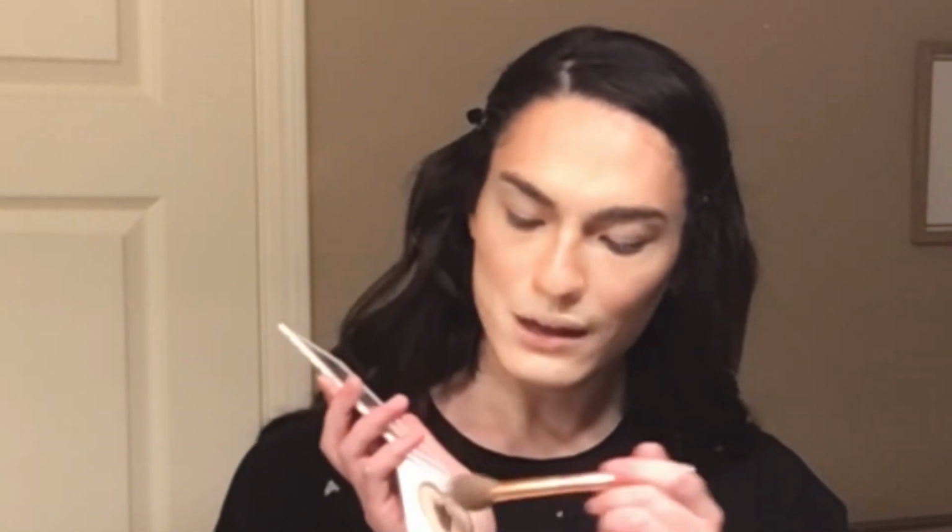Okay, I'm satisfied. So I'm going to go back in with this pink powder. I'm literally just going to go like this. Whoop. Stopping it up here. And this just helps brighten and lift the cheeks even further and blend the highlight with the contour.